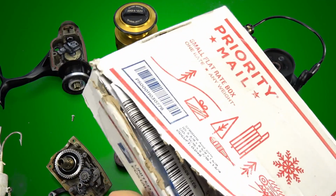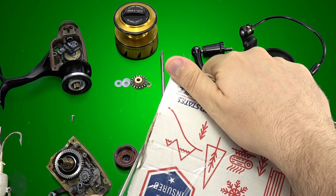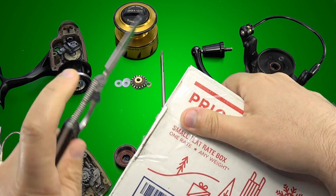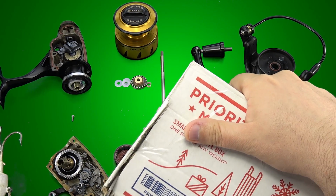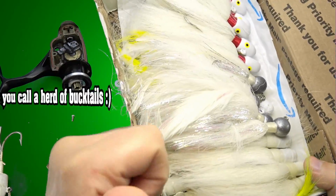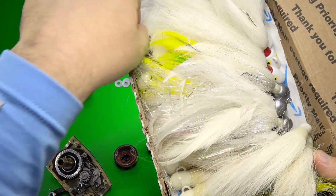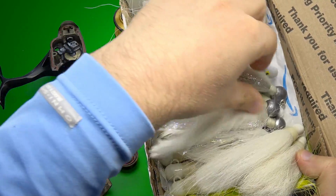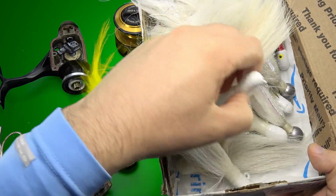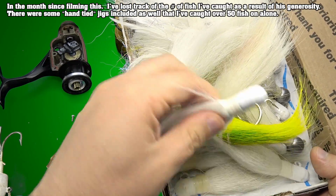And we got... oh, lordy lordy. Okay, yeah, I see how he did it here. There are a lot of bucktails in there. Thank you very much. I am going to put these to very good use. I'm trying to open this in such a way I can hold it over. Dude, thank you. I greatly appreciate it. Looks like we got a crap ton of Andrus Jetty casters. Look at that. Perfect. My friend, thank you. Thank you very much. Greatly, greatly appreciated.